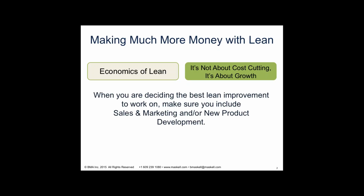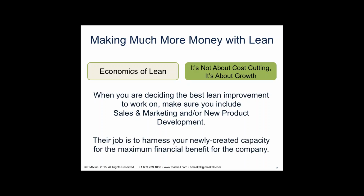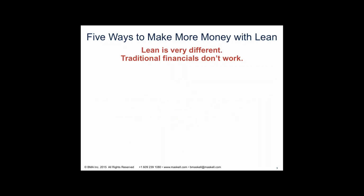And that means when you're doing value stream mapping and deciding what your improvements should be, who should be involved in that? Well, it's got to be the sales and marketing people and product development, the people that are going to fill that additional capacity and build the growth. It's amazing to me. I've worked with lots of companies, and when they do things like value stream mapping, you find a whole bunch of engineers and shop floor people, and that's good, of course. That's important. Those people should be there. But we've got to recognize that if we're going to grow the business, we've got to include the people who have the ability to do that growing. The job of sales and marketing and product development is to harness the capacity that we're building into our business, month after month, year after year, so as to maximize the financial benefit for the company.